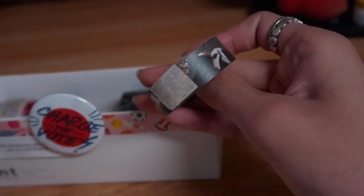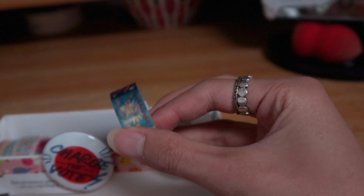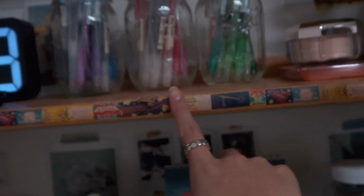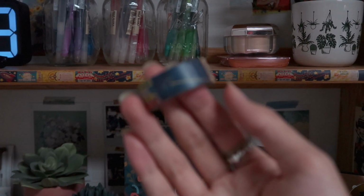This is one of my favorites. I got this while traveling in China during the summer, and the one thing I love about washi tape is that you can never have enough because every single washi tape is going to be different in its own way. This one is one of my favorites. It's just so unique. I've never seen anything like it.